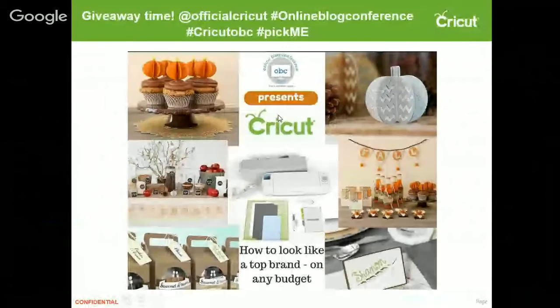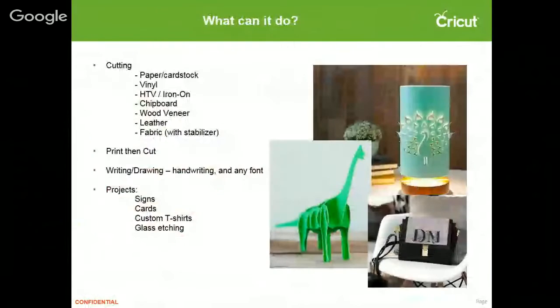I want to talk a little bit about the information that's out there as far as what a Cricut can do. What is the capability really of the machine? So then we can really dive into the project applications of what you can create with it, and then spice up all kinds of different posts, everything from cupcakes to kids crafts, no matter what type of blog it is that you have.